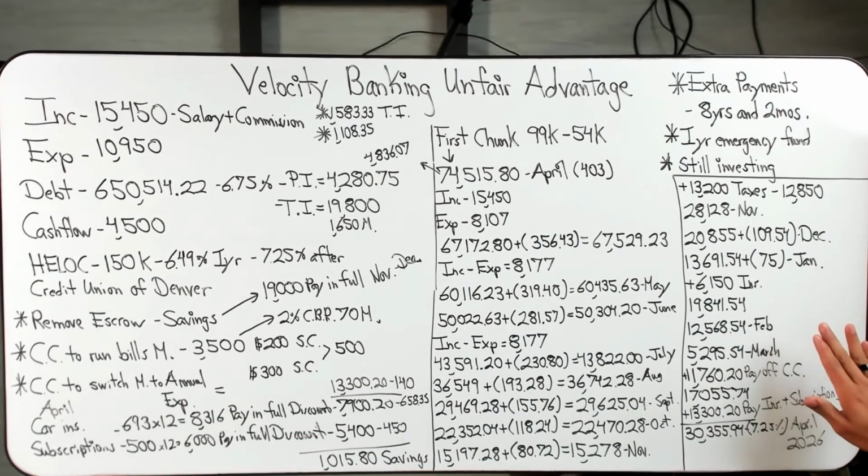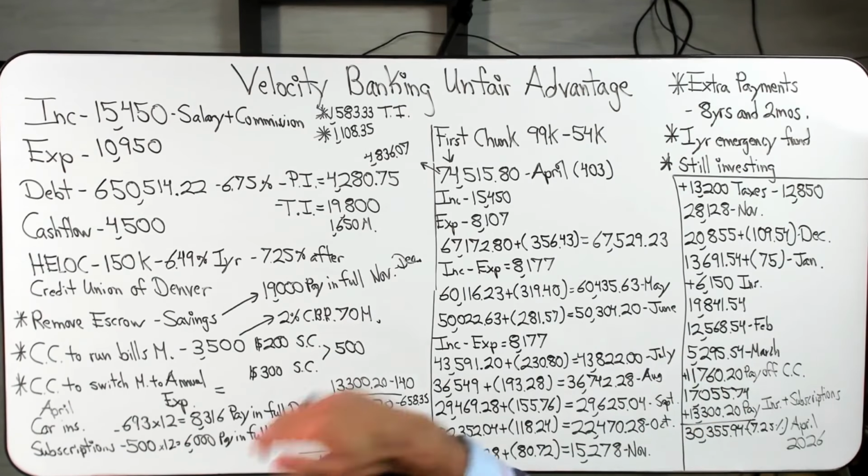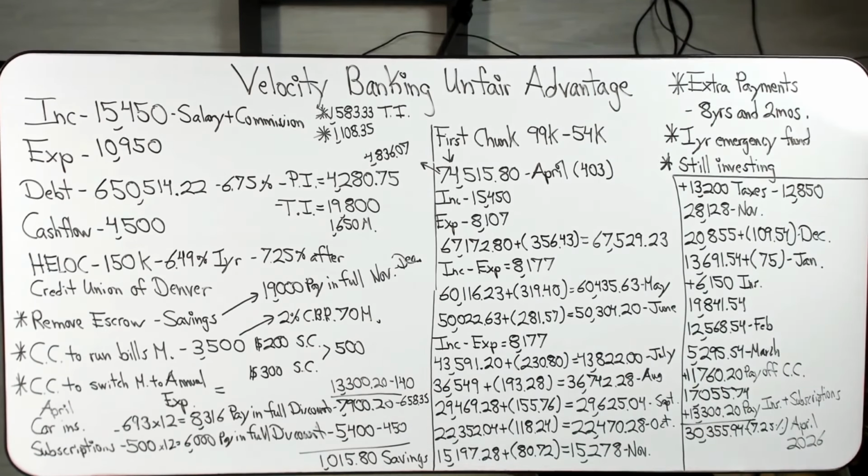I didn't show it here because I only want to show the first year and, again, be conservative, with room for error. But you could be slick and go get yourself another credit card and do a balance transfer of that $11,760 and let that just sit, right, on a 0% card for another 12, 18, 21 months, whatever it is.